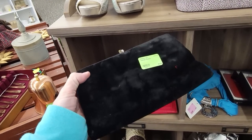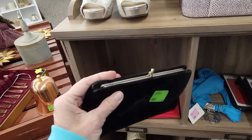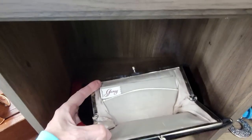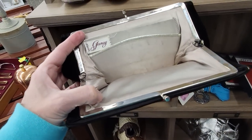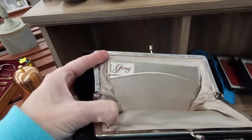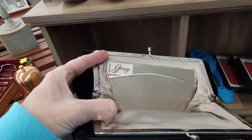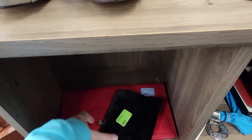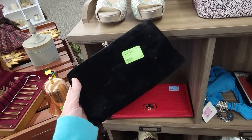Look at this velvet clutch. That is pretty fantastic. I don't know how to tell if it's vintage, but this really is screaming vintage to me. Garay, and it's rayon. I'm pretty sure that is vintage, and that is super fab. I am putting that in the sale.